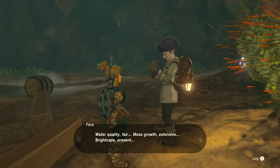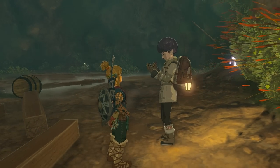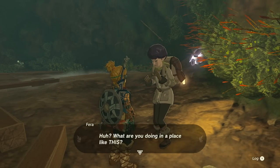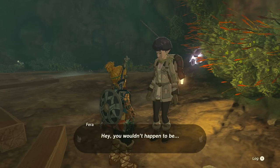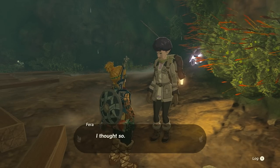Water quality, fair. Moss growth, extensive. Bright caps, present. All right, that's everything. I'll jot it down. Huh? What are you doing in a place like this? Although, in a place like this, I'm in a place like this. Hey, you wouldn't happen to be a well enthusiast, would you? Yes, I am, of course.